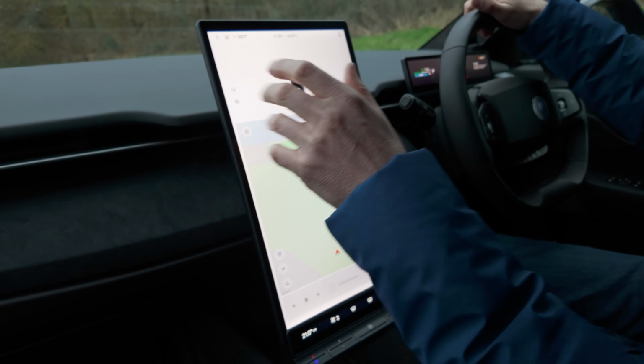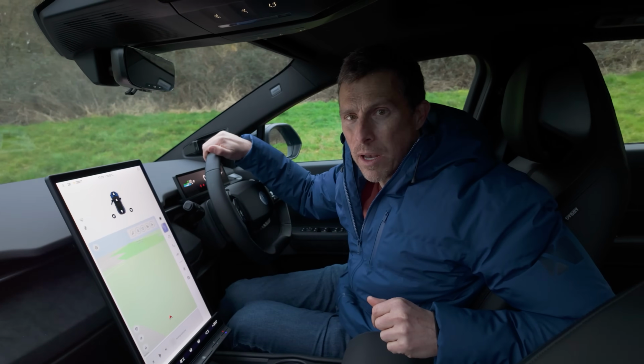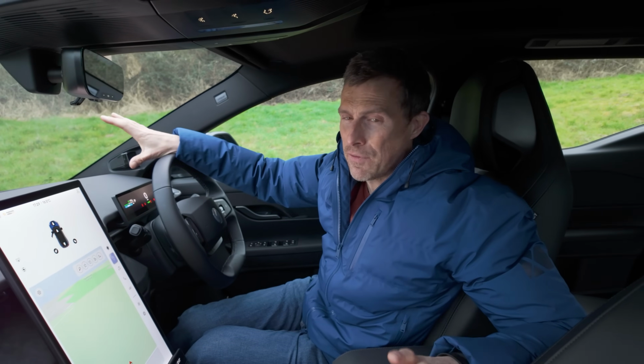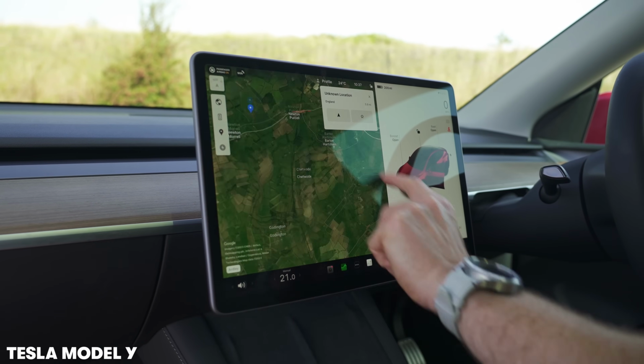One thing that does annoy me though, massively, is that there's no Android Auto or Apple CarPlay, which just really does my head in. Now I know that you don't have that with a Tesla, but I do find the Tesla system and their sat-nav better than the one in this car.